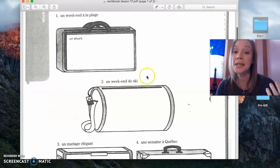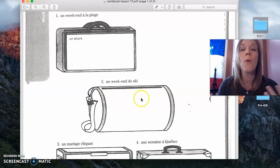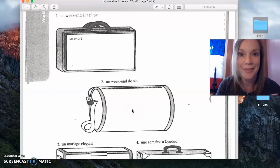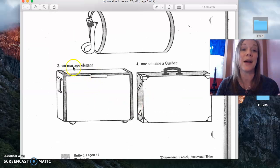A weekend de ski requires some different clothing items because you're going to be hitting the slopes. You got to stay warm. You got to be comfortable. What things would you bring for that? En français. No English on this, you guys. Make it in French. Same thing for number 3, un mariage élégant.